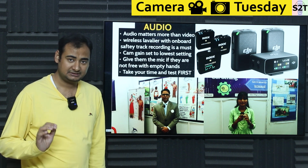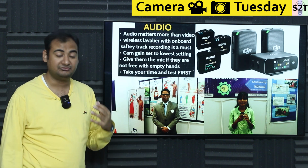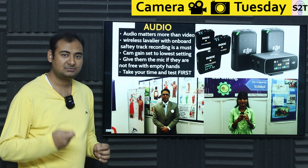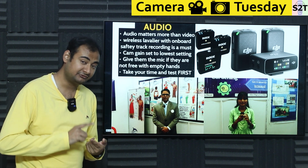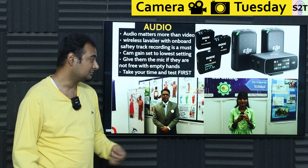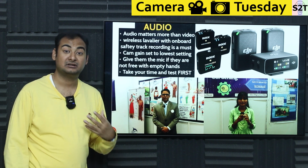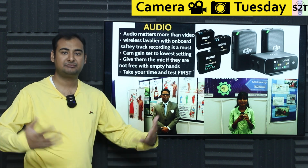So that's why a wireless lavalier becomes very useful in this sort of scenario. Now, can you use this with a wired mic? Yes, but generally it becomes a hassle, not only for you, but also for the individual who's going to give you an interview. In those scenarios, giving them a wireless option makes them far more comfortable. They will be far more open to you.